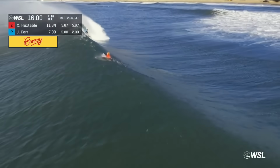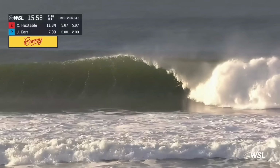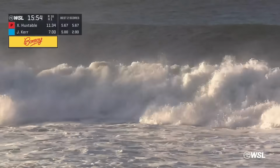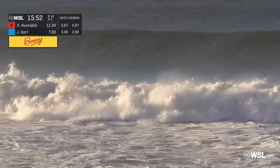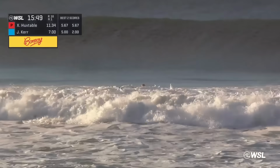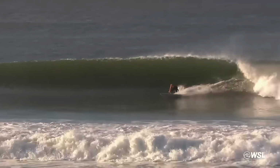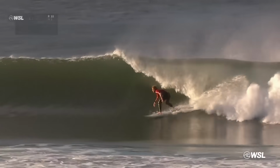Yeah, and it worked extremely well down at Bells as we see in action. Josh Kerr locks in, holds the wall of that wave, maxing out his time behind the curtain. But you saw that one extend, stretch out and shut down with Josh inside. So Xavier Huxtable up at the moment, trying to better a 5.67 here.